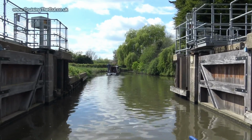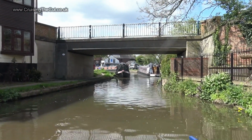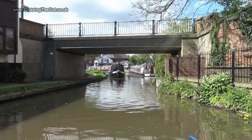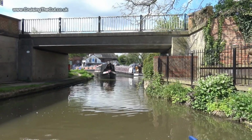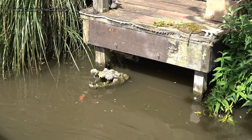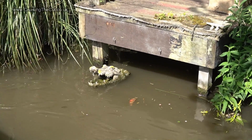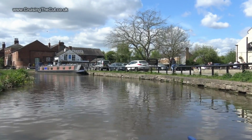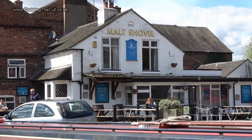We go through this floodlock, and then we're heading into Shardlow village, although there was a bit of congestion at this bridge. While I waited for the other boat to come through, I had to admire this crocodile, or maybe it's an alligator head, that some wag had put in the water. Swinging round into Shardlow, you've got temporary moorings on the right next to two pubs. How handy.